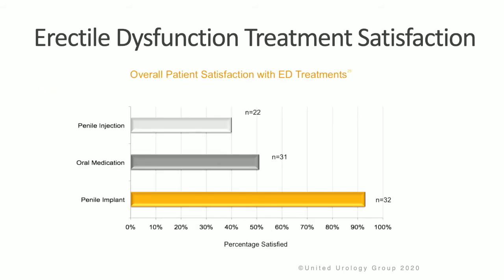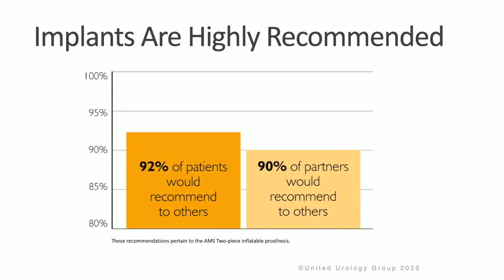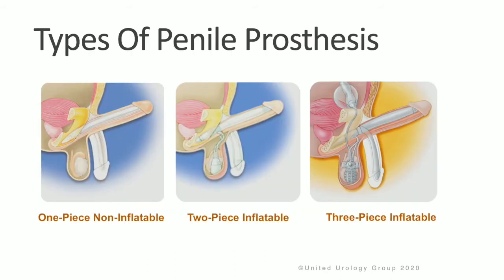In terms of treatment, penile implant has the greatest amount of patient satisfaction as compared to penile injection or oral medicine, with over 90% of patients being satisfied following the placement of penile implant. 92% of patients would recommend a penile implant to other patients, and 90% of partners would recommend this. There are a few different types of penile prosthesis available: a one-piece non-inflatable implant, a two-piece inflatable implant, and a three-piece inflatable implant. Your surgeon will talk to you about which is best for you.